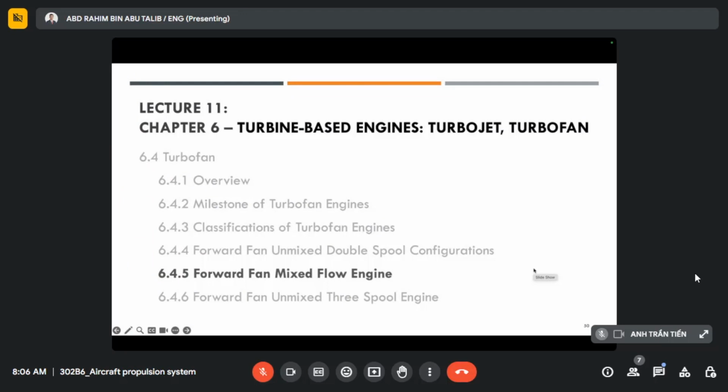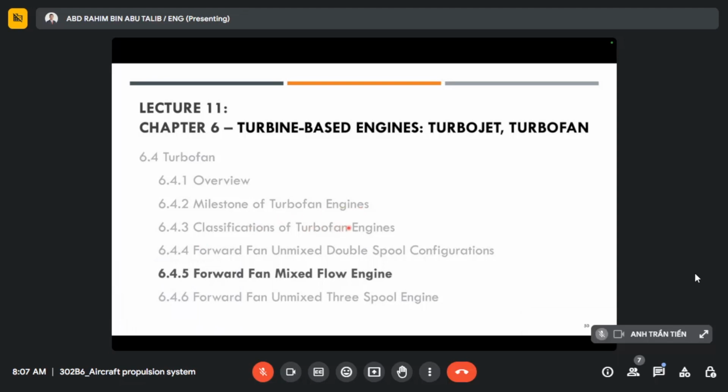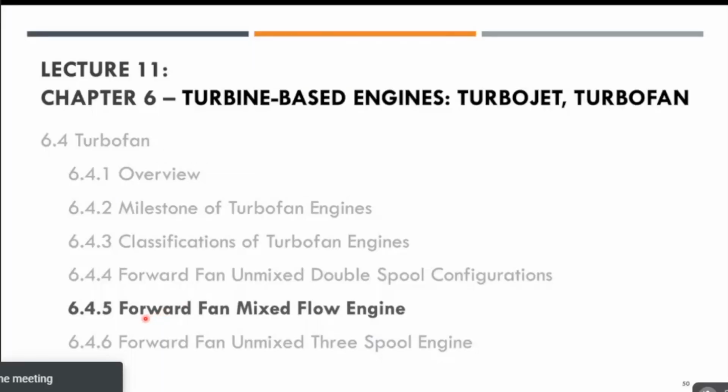Okay, so before the short break just now, we have already looked into the overview of a turbofan, then a milestone of turbofan engine, classifications of turbofan engine, and we looked into the category of forward fan unmixed double spool configuration, right? So now we want to look into another type of forward fan, but this time around it is a mixed flow engine.